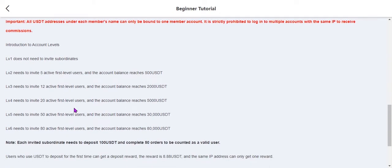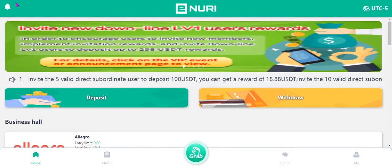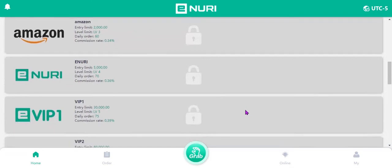For example, in level 2, you need to invite at least 5 active users, and your account balance must reach at least 500 USDT for you to be making all this money right over here. You can just go through it when you register, when you are a beginner.